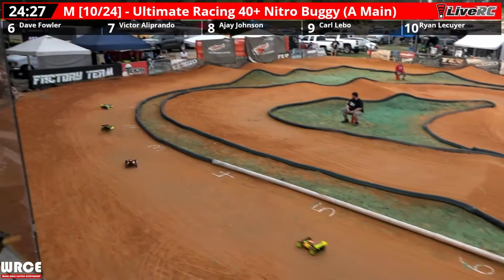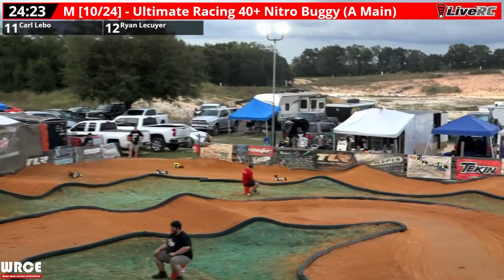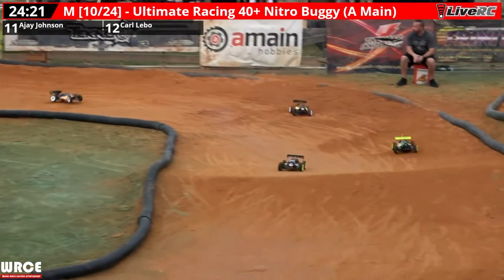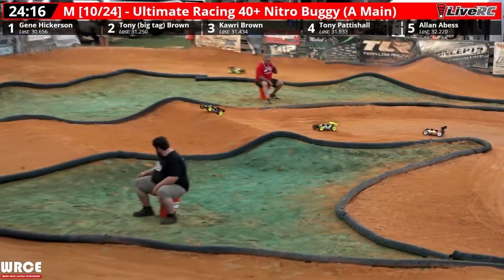So Gene leading him around. Got Tony Brown in that number 2, Corey Brown in the 3. Tony Pattishall in the 4, Alan Abbas in the 5. Dave Fowler in the 6, Eric Everett in the 7, Louis Perez in the 8.